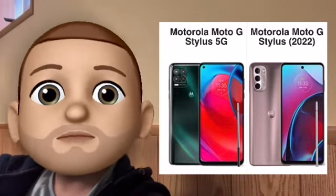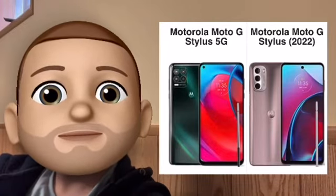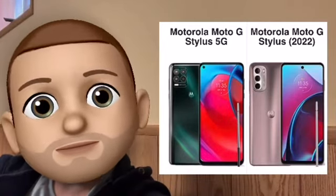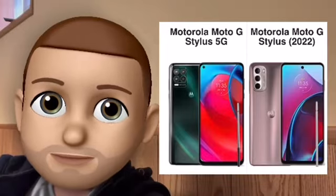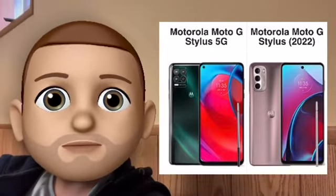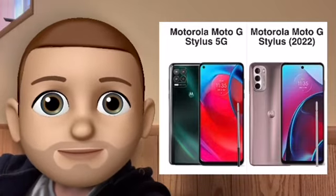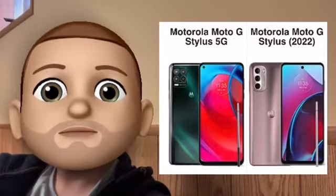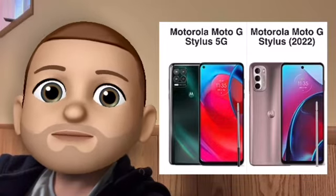So in some ways, the Stylus 2022 is an improvement over the Stylus 5G, but there's some things that it actually lacks, such as 5G. The other differences are, you went from 5G to 4G. You improved from 60 hertz to 90 hertz on the refresh rate. You changed chipsets from a Snapdragon to a MediaTek. The RAM has improved from 4 gigs to 6 gigs of RAM. Then in the camera department, they just took away the macro camera. They switched the fingerprint reader from the back to the side.